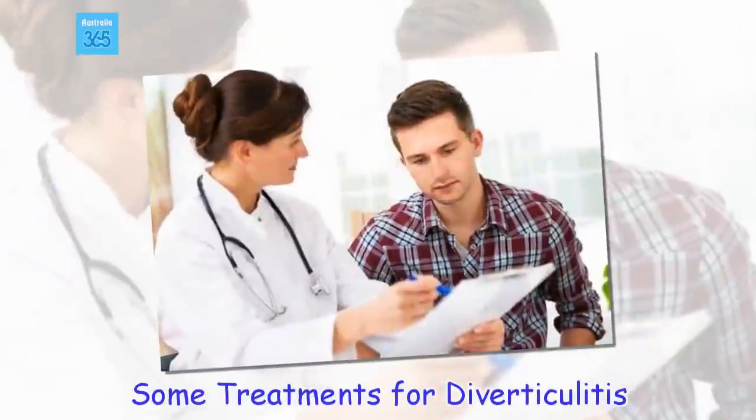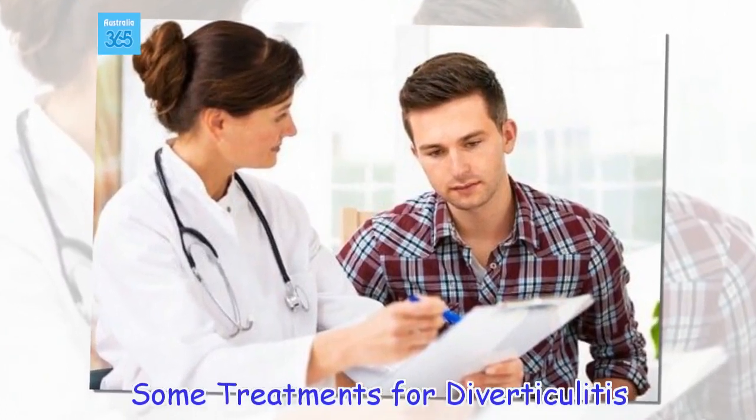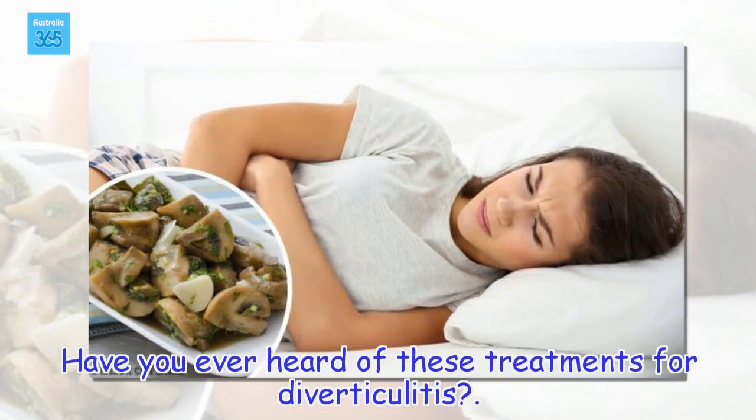Some treatments for diverticulitis. Have you ever heard of these treatments for diverticulitis?